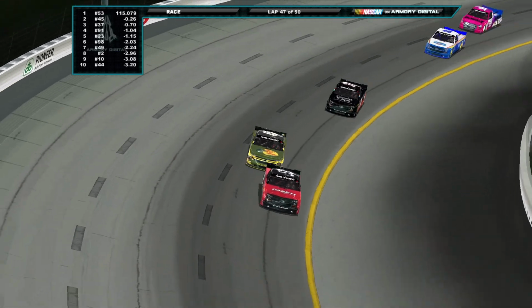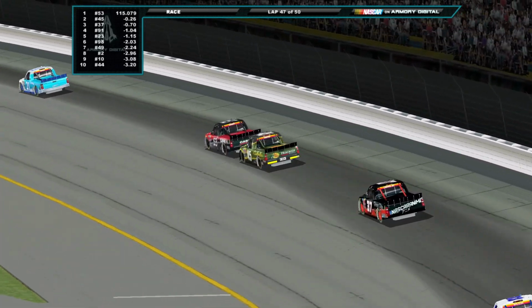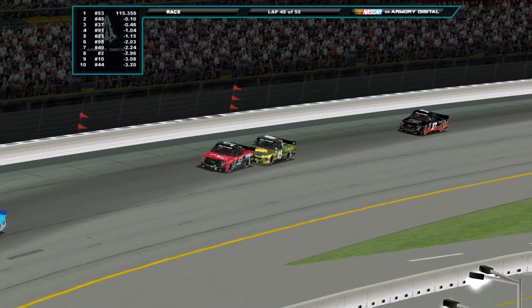Oh, man, he drives it in so hard. I love it. He's got to be careful, though. Don't need to drive it in too hard here. He slips up there, comes down the track. 3 laps to go, and he is all over that back bumper.